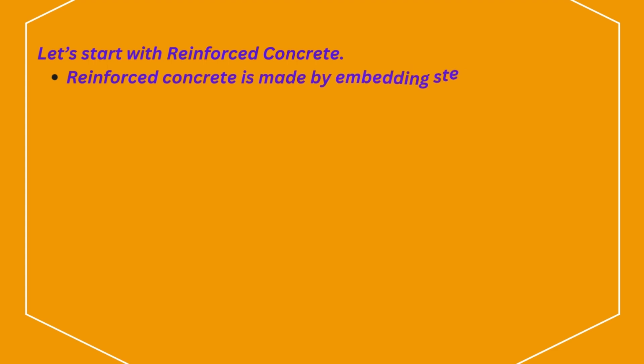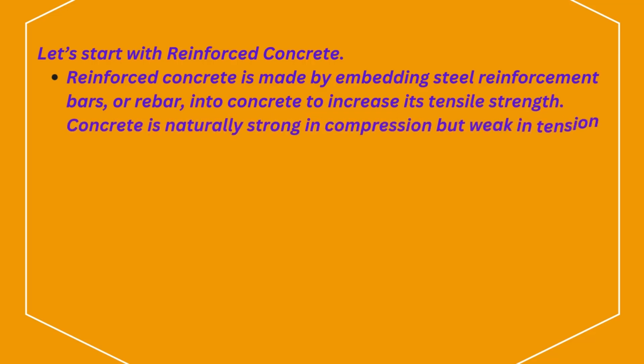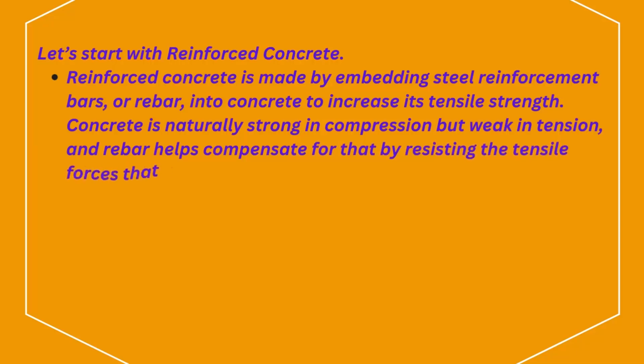Let's start with reinforced concrete. Reinforced concrete is made by embedding steel reinforcement bars, or rebar, into concrete to increase its tensile strength. Concrete is naturally strong in compression but weak in tension, and rebar helps compensate for that by resisting the tensile forces that concrete can't handle on its own.